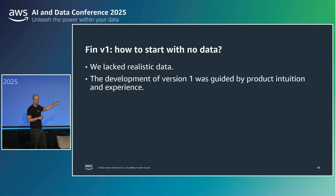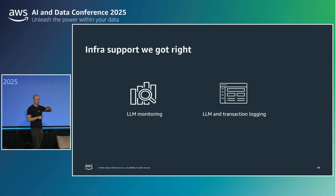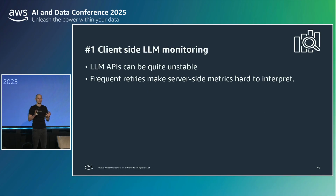And I'm going to talk about the infrastructure support we got right that actually got us to where we are. There are 2 specific aspects that turned out to be quite useful. One is LLM monitoring, and the other is LLM and transaction logging. This seems very basic. Who doesn't want to monitor LLMs? I'm not even talking about the output. I'm talking about low-level infrastructure metrics. Quite basic advice.